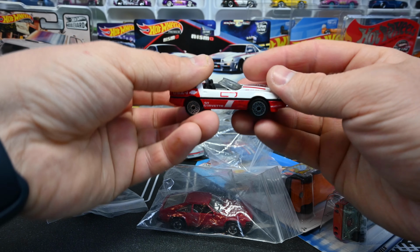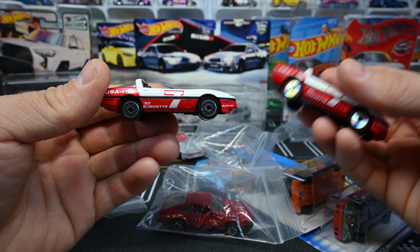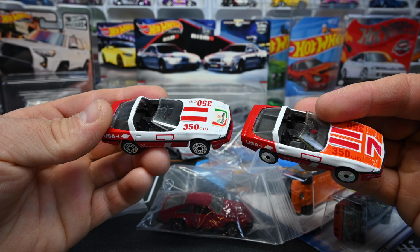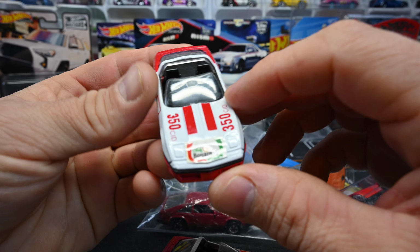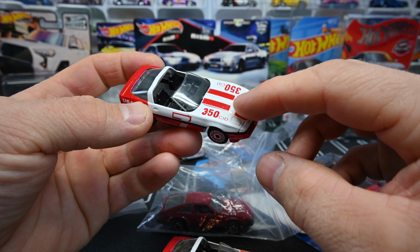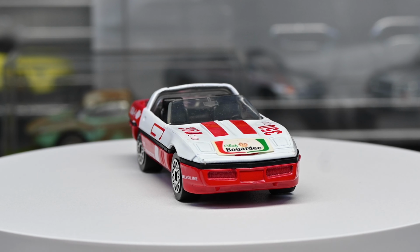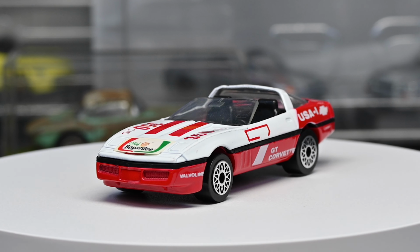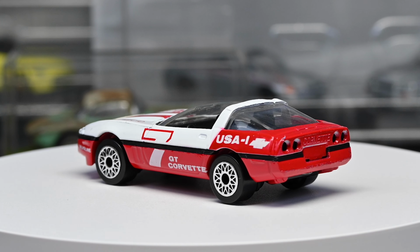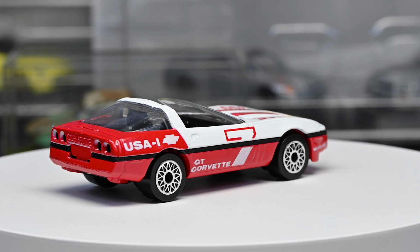Up next, we got this C4 Corvette. This is Matchbox, an old one too. And I'm glad to find this one because I have this variation with those awesome wheels on it. Now, it does have different livery on it. One thing I was curious about is it looks like a sticker in the front there, but the person that I bought it from said that's authentic. That's the way it came. So I'm just going to take his word for it. But yeah, this thing looks sweet. It says USAI on the side of it, and this was made in 1983. I wonder if there's any other variations with this C4 Corvette other than those different type of wheels. Those wheels look totally different than what Matchbox is doing nowadays.